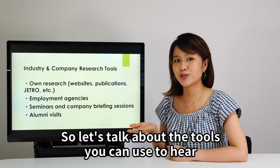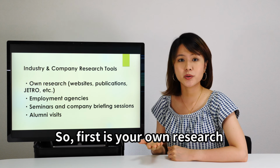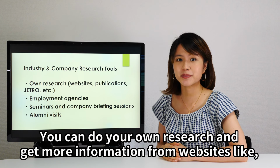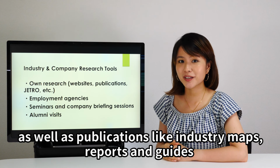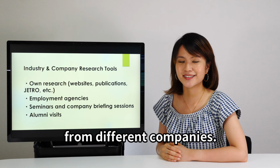So let's talk about the tools you can use to do your industry and company research. So first is your own research. You can do your own research and get more information from websites like the Chamber of Commerce, JETRO, etc., as well as publications like industry maps, reports, and guides from different companies.